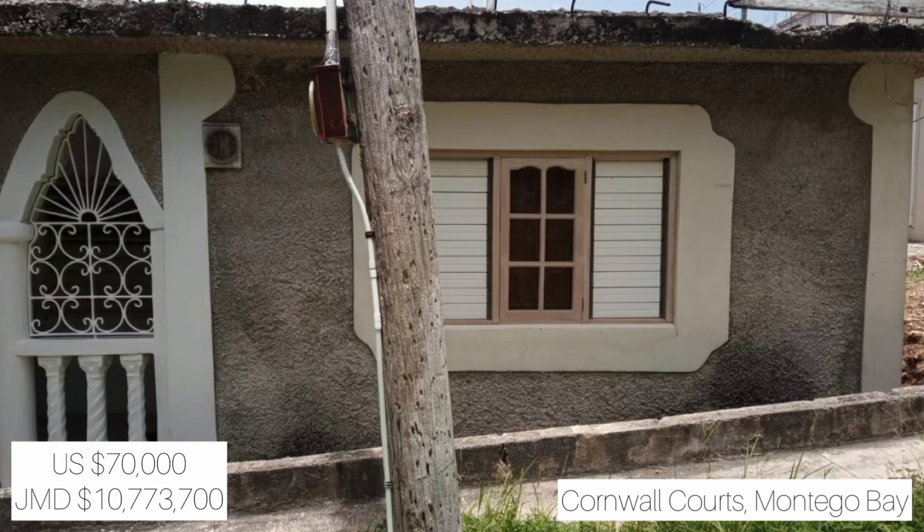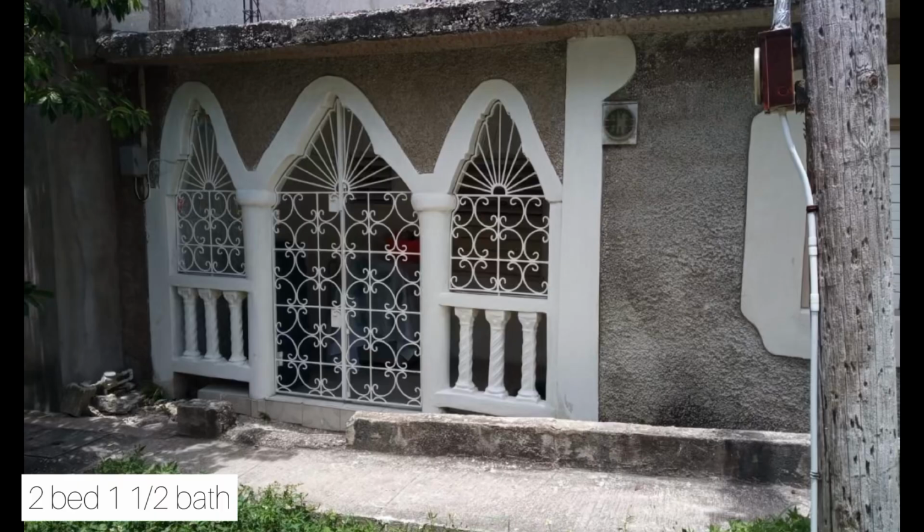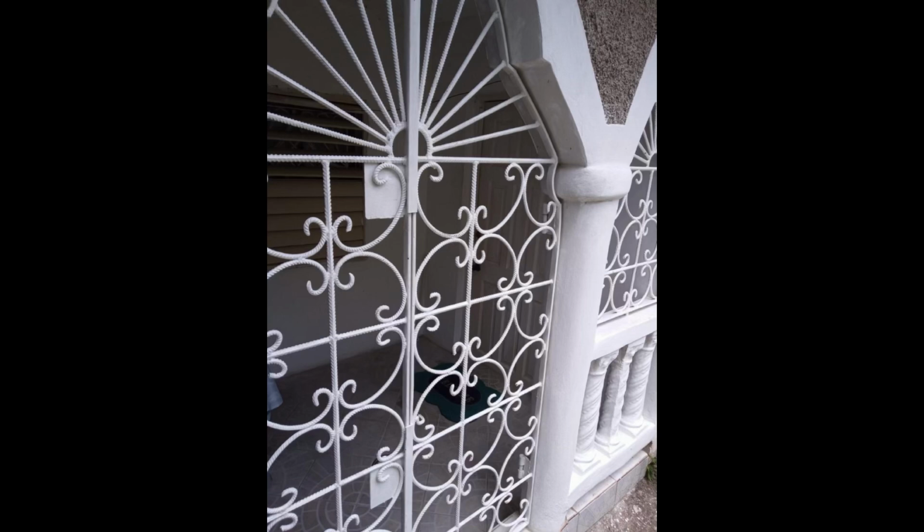Okay, so the last home I have to show you guys is this one, listed for 70,000 US dollars, or 10,773,700 Jamaican dollars. Now this one is a 2-bedroom, 1.5 bathroom house on Belize Avenue in Cornwall Courts, Montego Bay, St. James.